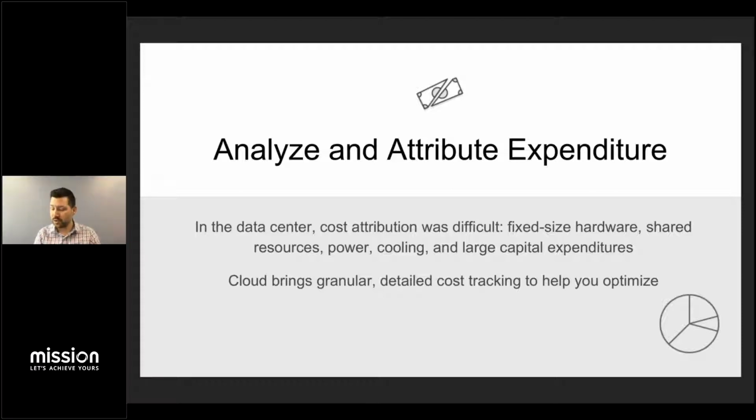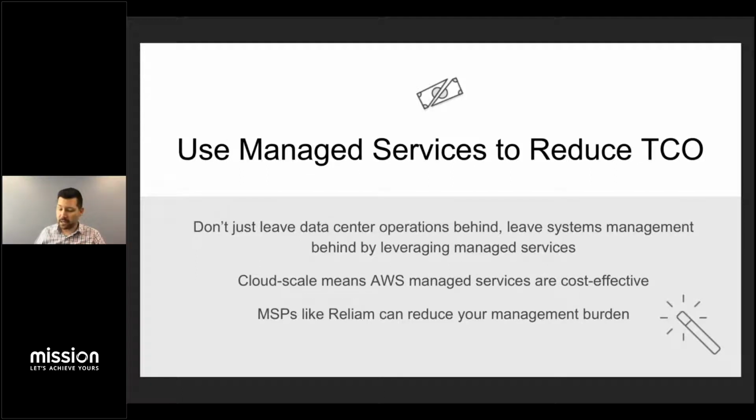So that's a really, really great design principle. This is really kind of the heart of the matter. The next design principle is one near and dear to my heart, which is to use managed services to reduce TCO. And that means that you shouldn't just leave data center operations behind. You should try to leave behind as much systems management as possible, right?